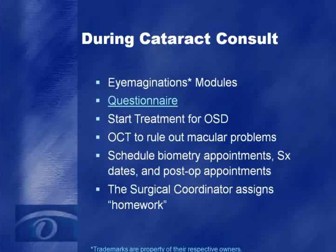So during the cataract consult, while the patients are dilating and I have not seen them yet, they watch eye imagination. I'm sure some of you have this. It's an amazing tool and helps educate our patients with the basics of their anatomy, their cataract. It introduces them to different terminology like toric and presbyopia correcting, phaco, and things like that. So when I come into the room, I'm not starting at square one. That helps me, and that helps the patient because they now have a basic background, and I can start the conversation much further down the road.